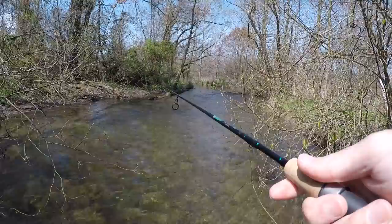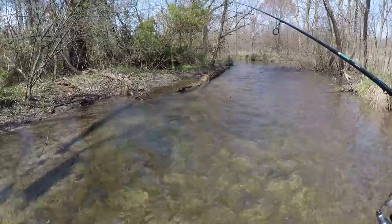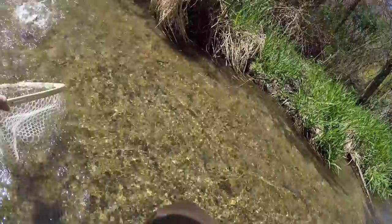Oh, I got a fish. Oh, he got off. I didn't even know I had a fish on. He was just a little fella. Fish on. Oh yeah. Little brownie. Another brownie.